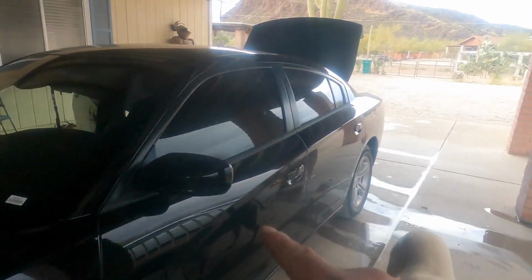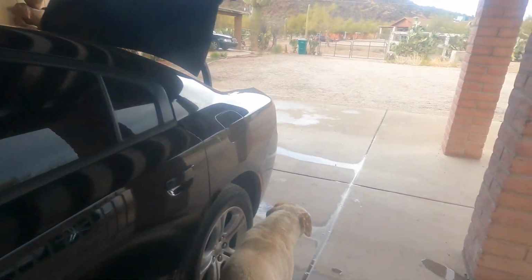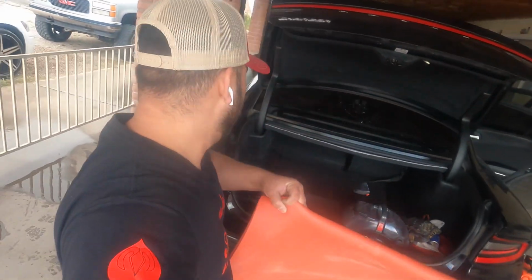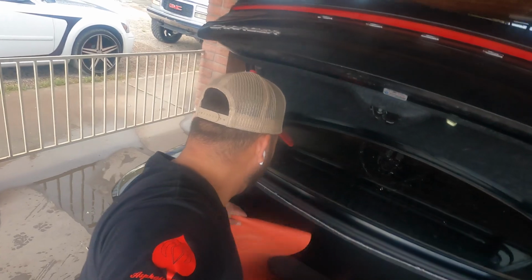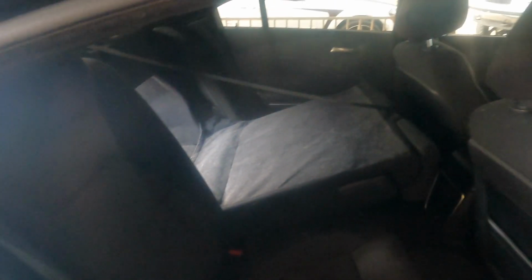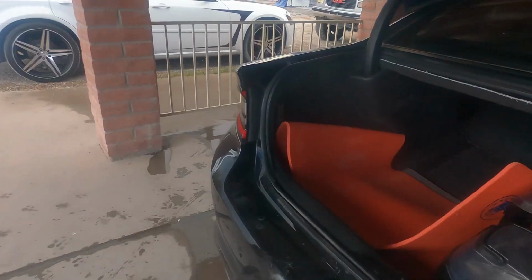Fortunately, I have 3 days to detail this car. I'm just kind of getting nowhere right now because it's raining and it looks like it's going to continue to rain. But the weather report says that tomorrow should be clear, so I should be okay to leave the exterior for tomorrow. I got pretty far in the interior though. I still need to do the carpets, do the seats, do the extraction on all that. So all I did was vacuum, and tomorrow we'll worry about doing the extraction on the seats and all that.